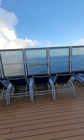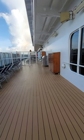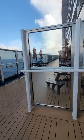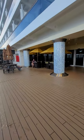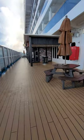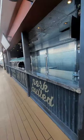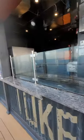Okay, we are now outside on deck 5 on the promenade. So we're going to walk around the whole entire outside of the ship. This is Guy's Pig and Anchor Barbecue. Here's the menu.